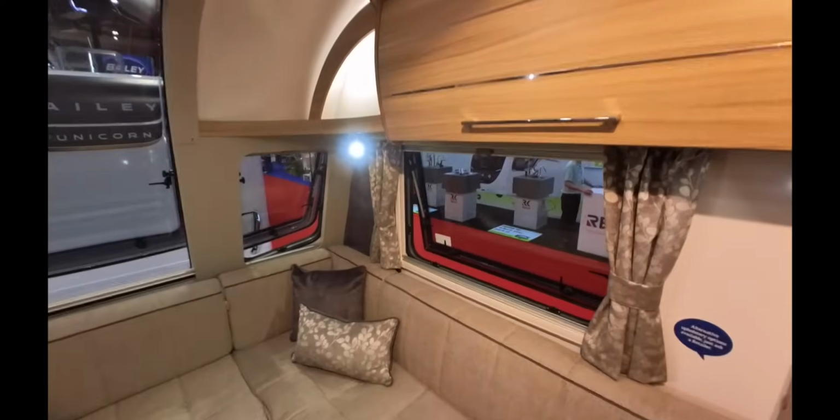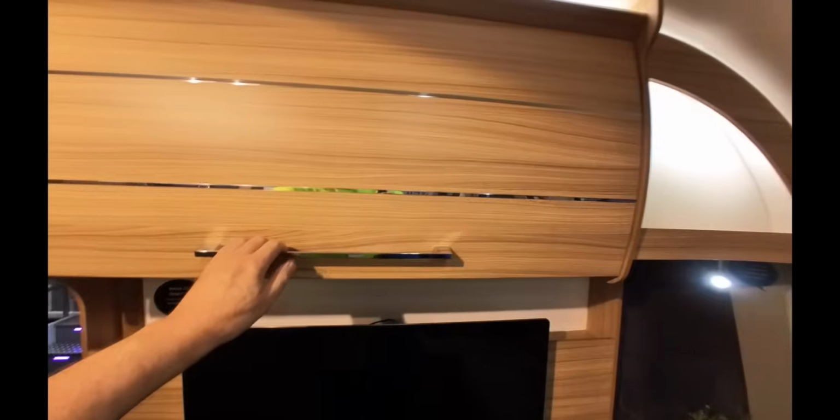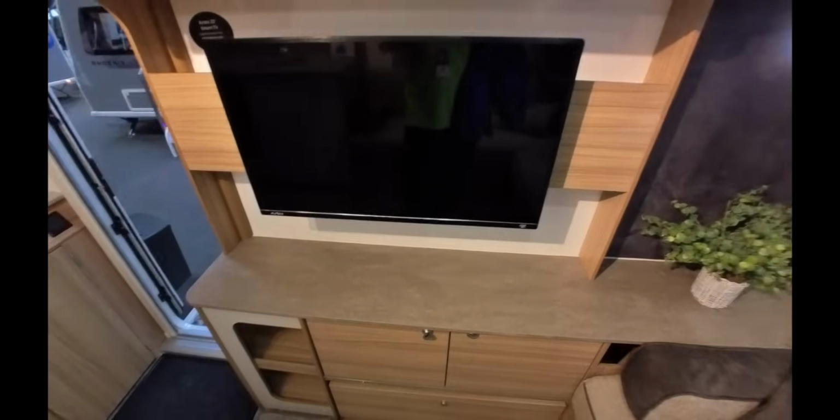Yeah, very similar layout, obviously. Well, not obviously, but it's very similar. These are obviously bigger. Aerial there. Again, 32-inch TV. That's how it fits in nicely.